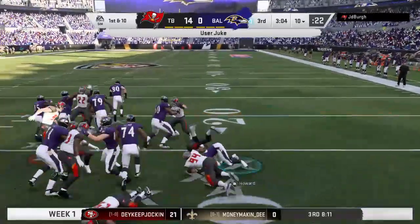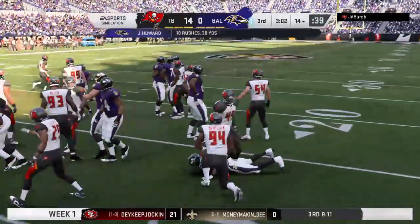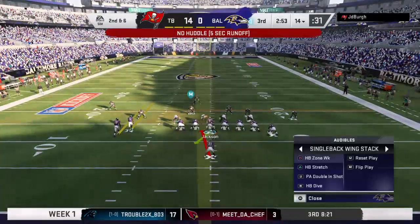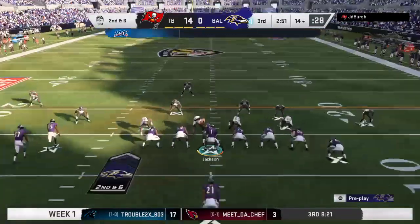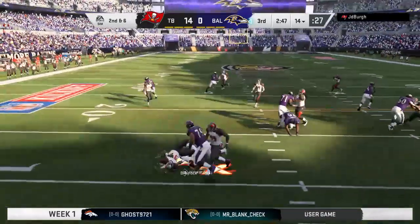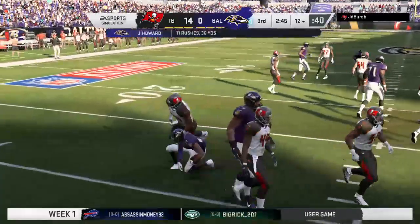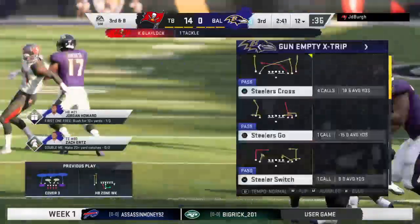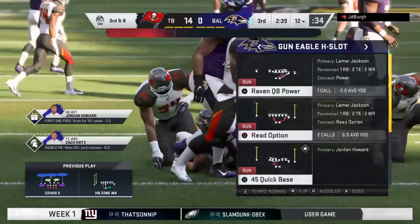They run with Howard. Despite some fast footwork, he's still wrangled down shy of the 15. Earl Thomas in on the stop. They go with Howard again. And he is met in his tracks behind the line of scrimmage. The tally there, -2 yards, brings up third down.